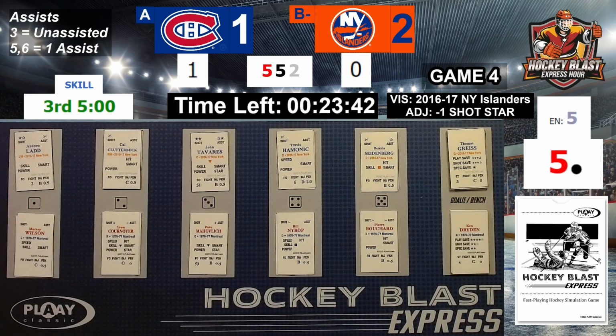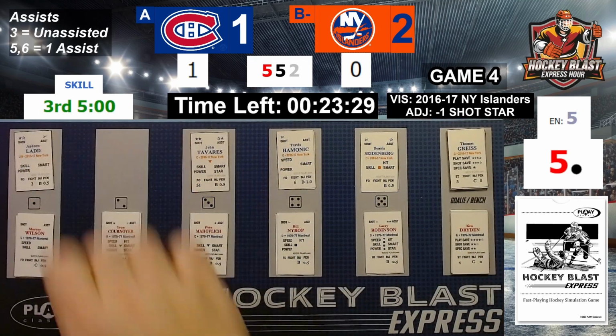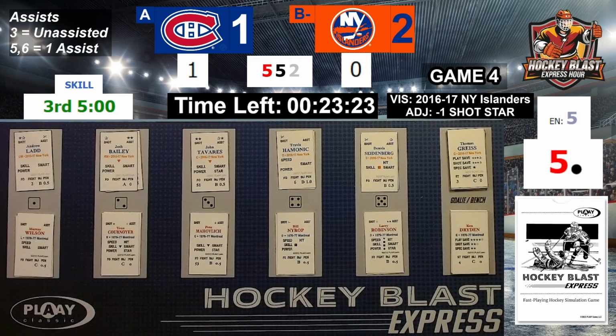Quality check between players 5 and 2. That's Bouchard and Cal Clutterbuck. We're looking for the quality of skill. Neither Bouchard nor Clutterbuck have skill, so that's going to do it for this segment here in the third period, with the Habs in front, 1-0.